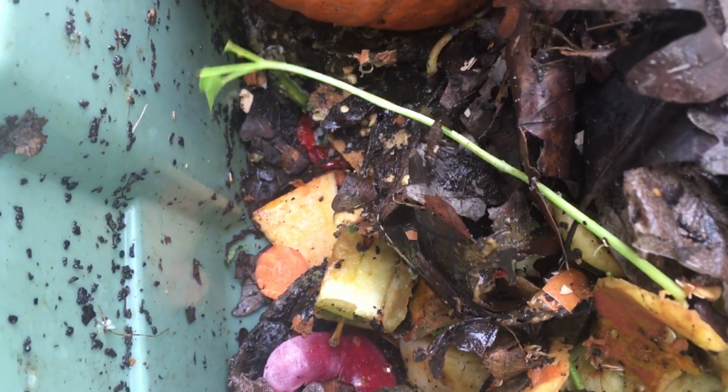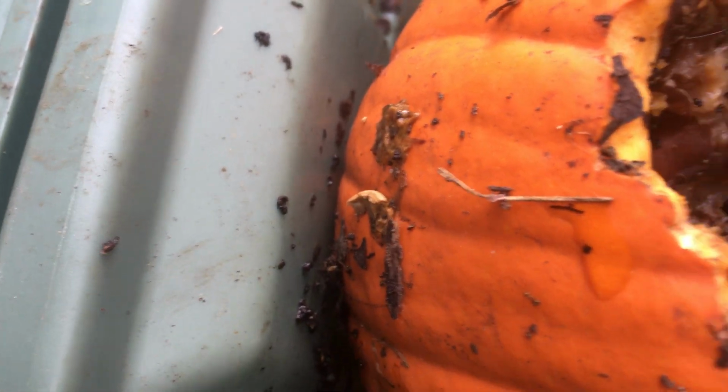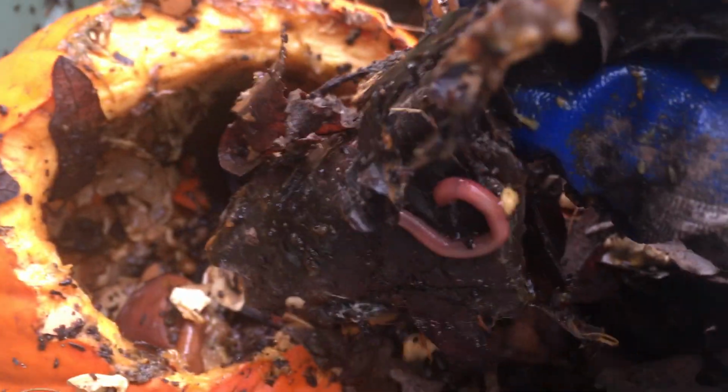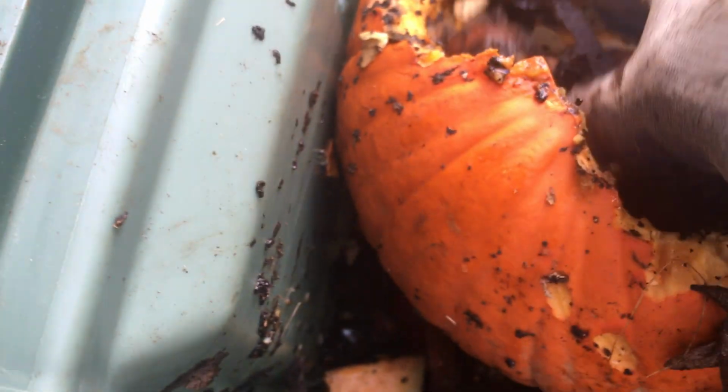Let's see if there's any, don't see too much movement right now. And I'll check on the pumpkin, see the progress. I don't know if anybody wants to make a guess to see how long it'll take to break down. You can see avocado skins. Let's see. Definitely a whole lot of worms in there working their way through. I don't think anybody's reached the other side, but there's definitely some movement.